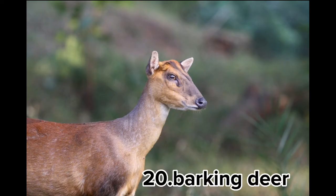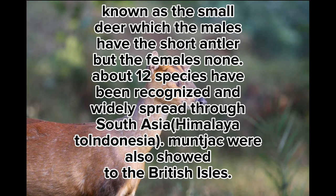20. Barking deer. Known as a small deer where the males have short antlers but the females have none. About 12 species have been recognized and widely spread through South Asia, the Himalayas, and Indonesia. Muntjac were also introduced to the British Isles.